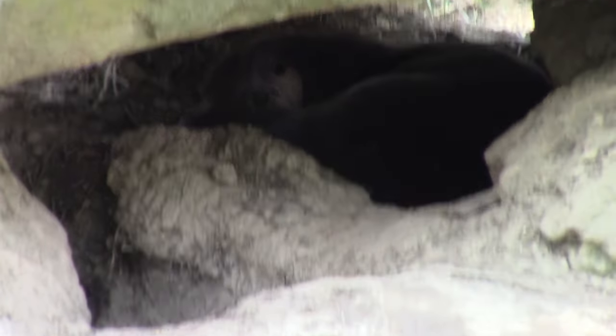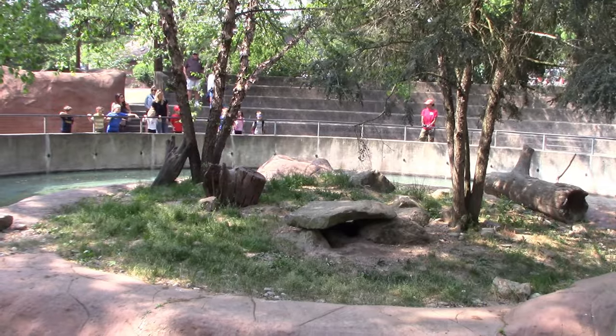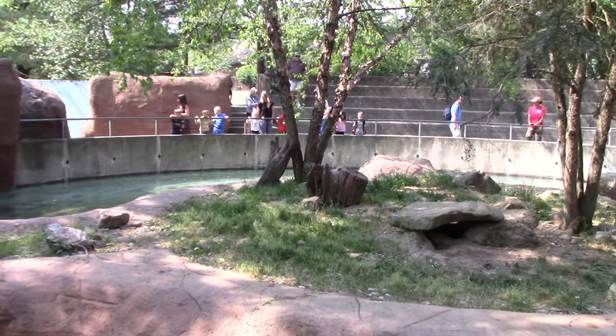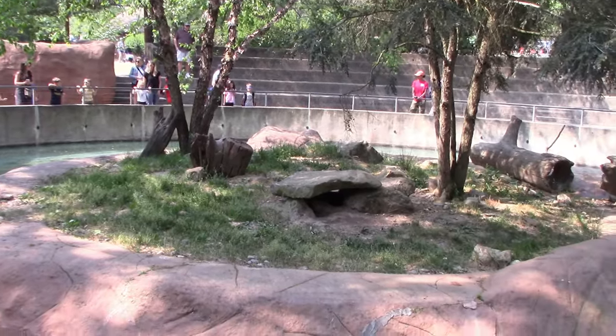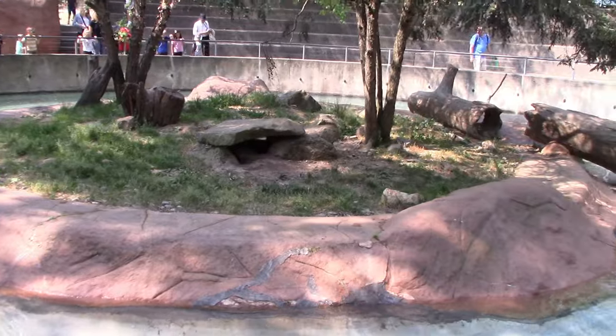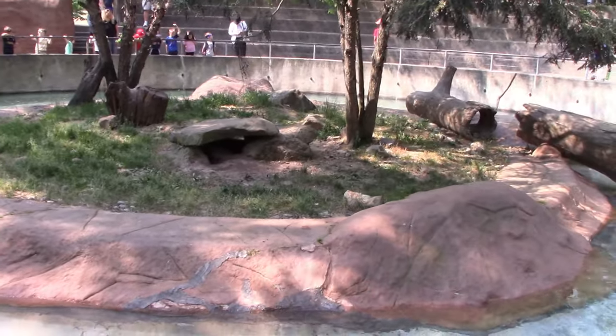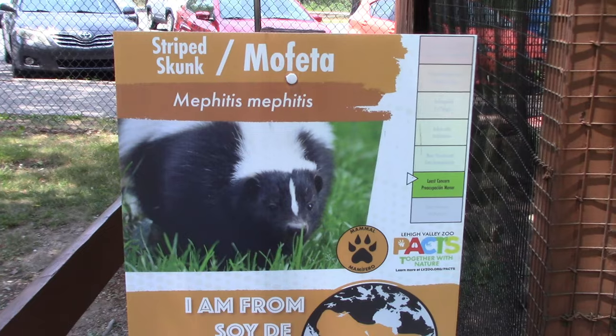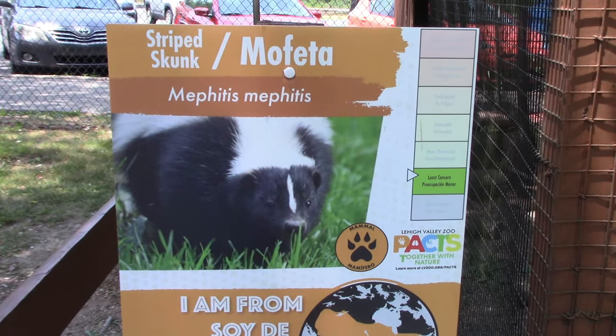Of course, that's gonna change because all these kids are coming over. So as to be expected, there are school groups here. So it can get loud in some areas. But the kids are here to learn. Right across from the river otter, you got striped skunk.